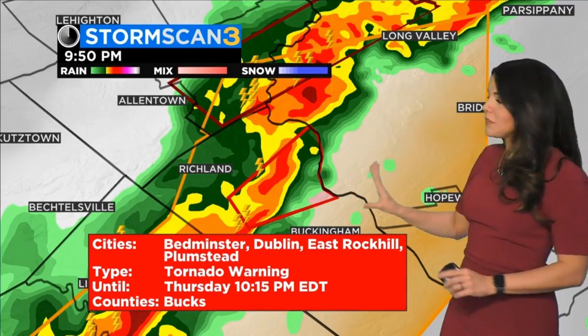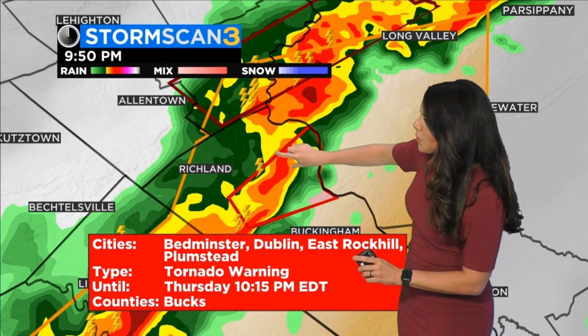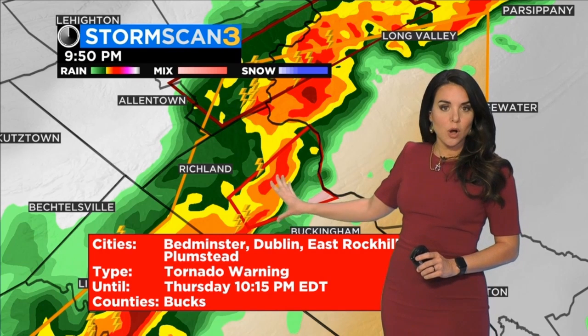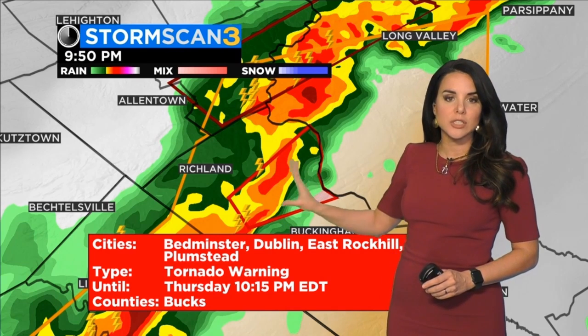This goes until 10:15. This is a radar indicated tornado. You can see this line moving through Bucks County. There is some rotation indicated in this area. If you are in this area, seek shelter immediately.